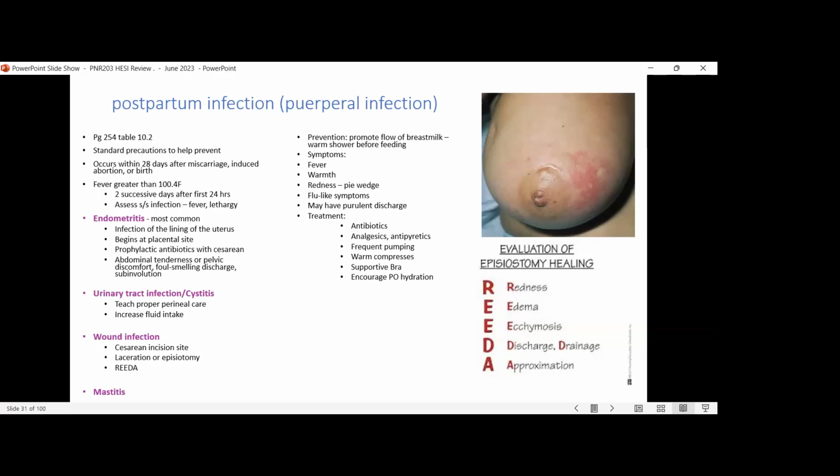And then approximation is approximation of the suture line. When you're sewing somebody up, you want to make sure that your skin approximates to the other side. Like I have my hands here, so I have one hand here and I'm approximating to my other hand. You want that suture line to be just right. Just don't forget, she's going to have a life after all this, all right? So you want her not to feel self-conscious about her episiotomy site.